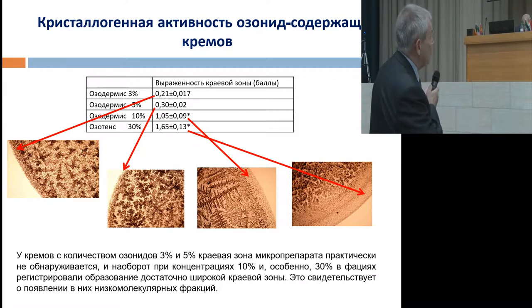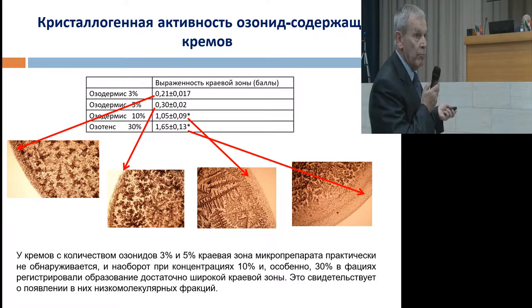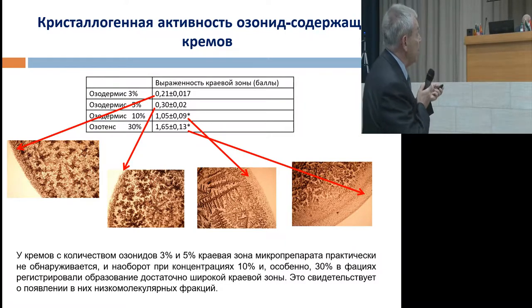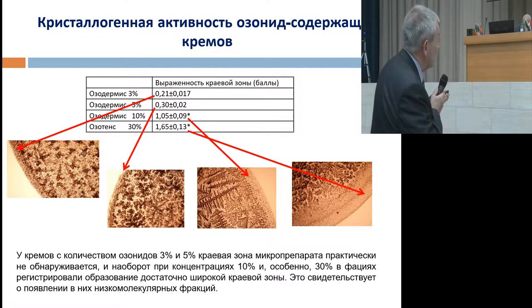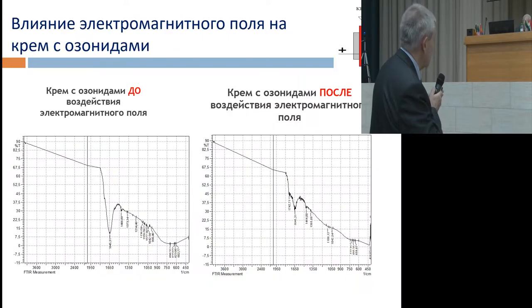But in creams with more active forms of oxygen, we traced this characteristic indicator, this zone at the edge, which is an indicator of the higher hydrophilicity of these creams, which means that they are better in terms of penetration according to the theories of aquaporin electroporation. So creams containing a maximum amount of active forms of oxygen show these peripheral zones with a lot of oxygen.